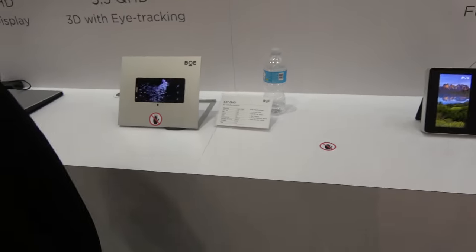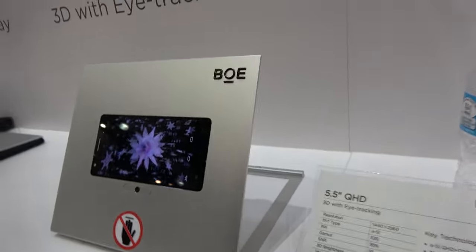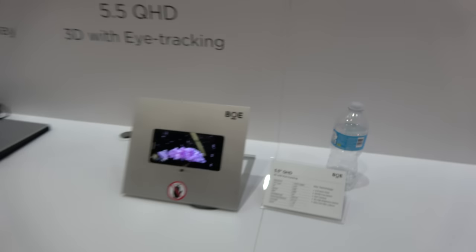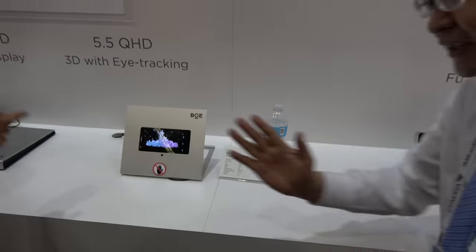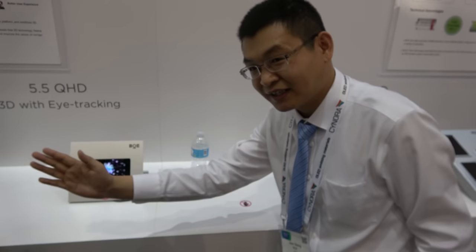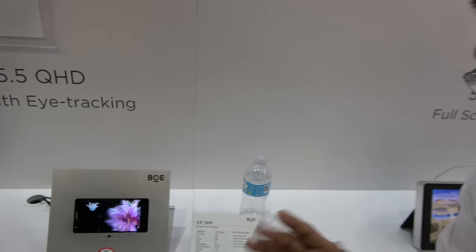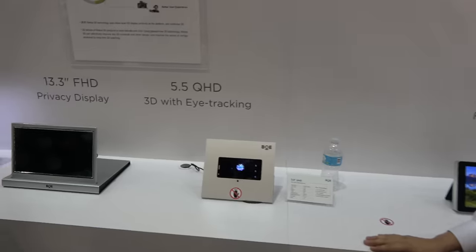And then over here, you're showing a 3D with eye tracking. So actually, it can follow the eyes. The distance is 35 centimeter. Yeah. The battery will. Nice. Then you can choose. You can move your head in this distance. Nice. Then the eye tracking. That's cool. Yeah.